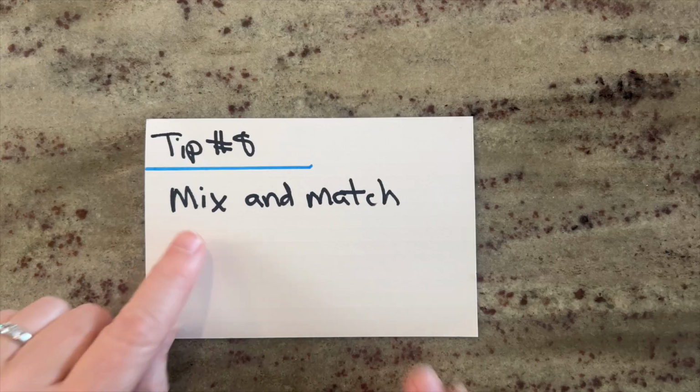The first thing you can do is you can mix and match. So what I mean by that is, let's just say you want a steak, but the steak comes with mashed potatoes.